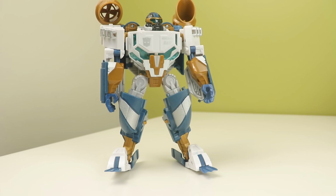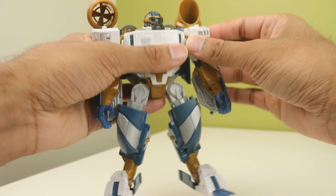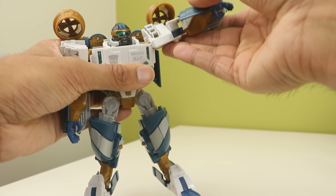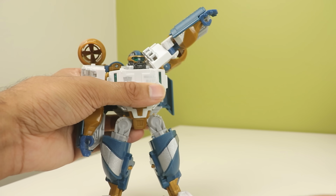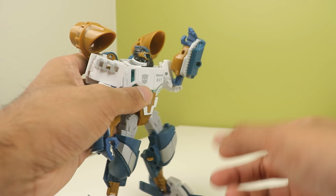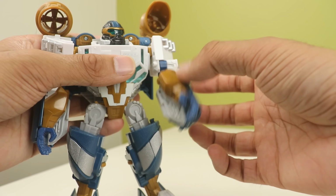Surprisingly, I don't know why, but they are ratcheted. They can do a full 360, but the turbines get in the way. They can go out that far, and then you have an extra joint if you want to use that to get them out a little bit further. He does have bicep rotation. You get over 90 degrees of bend at the elbow, but as you saw, this elbow's a little loose because he's old.